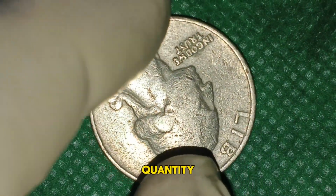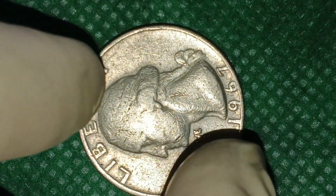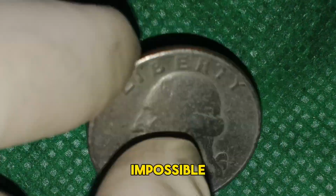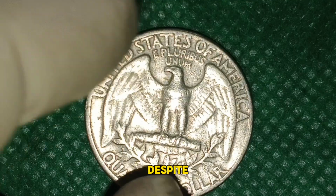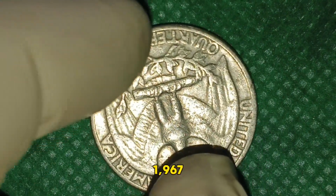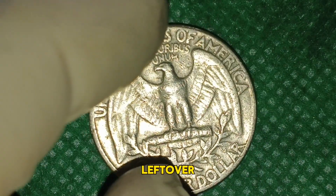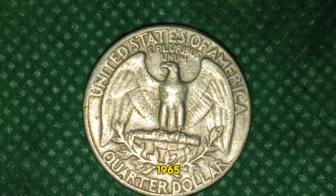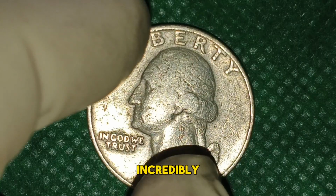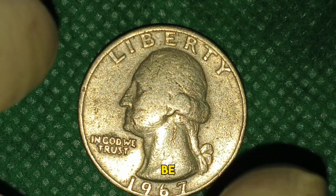Now let's talk about quantity. In 1967 alone, over 1.5 billion quarters were struck. That's a staggering number, which makes the idea of a $1 million quarter from that year sound impossible. But here's the twist. Despite the massive production and the switch to clad coinage, a very small number of 1967 quarters were accidentally struck on silver planchets, the leftover blanks meant for pre-1965 coins. These rare errors are what collectors call transitional errors. They are incredibly hard to find and even harder to authenticate. But when they show up, they can be worth a fortune.